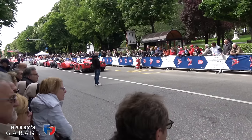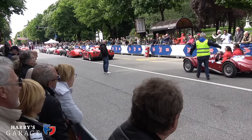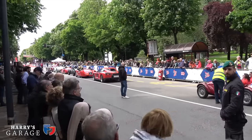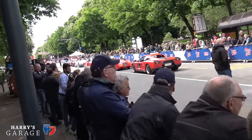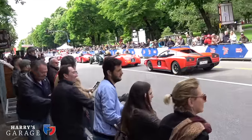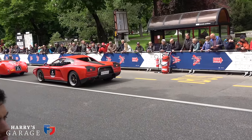What is that? I can't know that. Is that 512? Oh, I'm not sure. Is that 512? Someone will tell me, I'm sure, in the comments forum. But I think that's a Ferrari 512. It looks rear engine. God, I can't believe it. Never seen it before. Look at that.